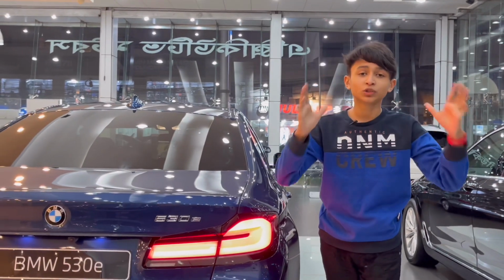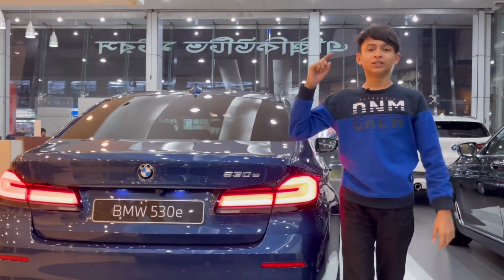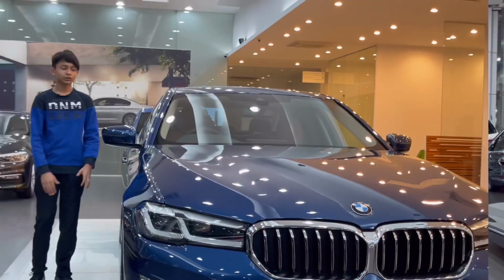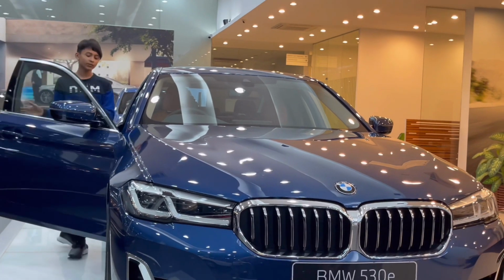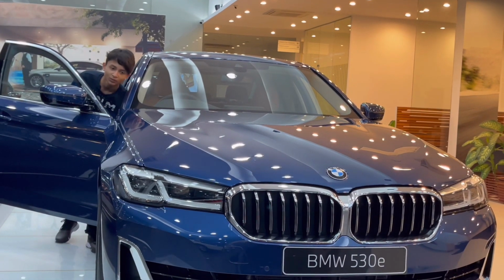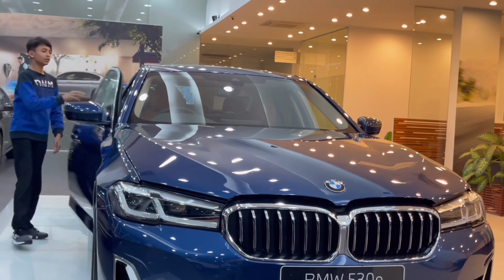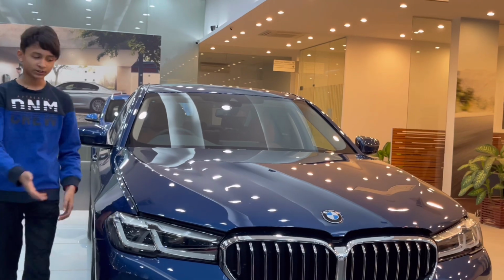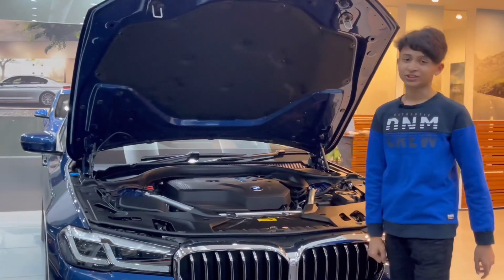Now let's show you the most important thing about a car, the heart, the engine bay. Here we go. So guys, now let's show you the engine of the car. So for that, let's do it from the driver's side. Because it's the BMW, you have to pull it 2 times. First, second. And then you have to just go at the front and just lift it up. Right there. Hydraulic struts are strong.